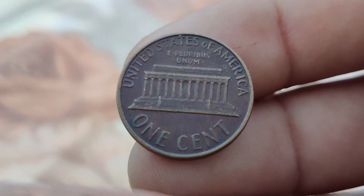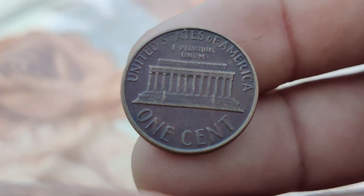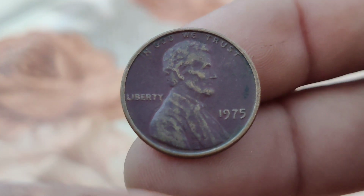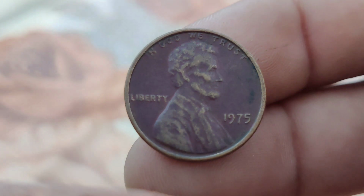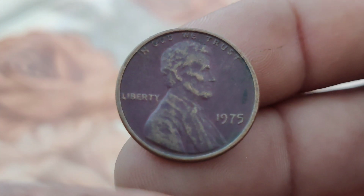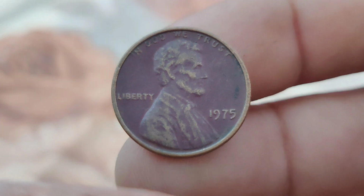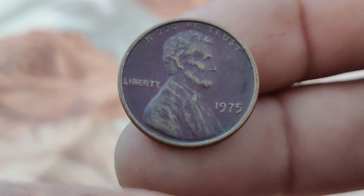It's crucial that the toning is natural. Artificial toning or attempts to recreate the purple shade through chemical means can significantly diminish the coin's value and make it undesirable to serious collectors. Even with its unique color, the coin's condition still plays a crucial role. A very fine condition is respectable, but if you had a coin in mint state with the same toning, it could be worth even more.